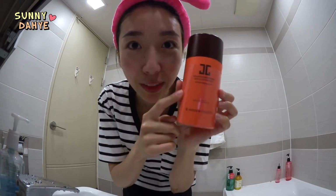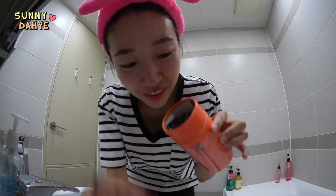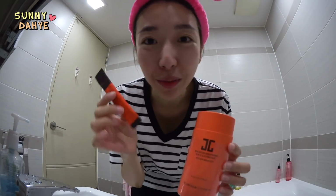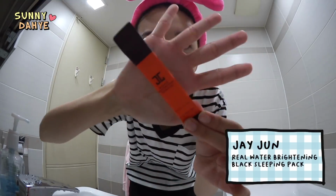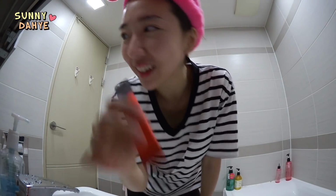And my favorite is this one, mainly because when you open it, it comes like a little coffee, you know, the coffee sachets. It just reminds me of that, and it's really cute. Real Water Brightening Black Sleeping Pack. So it helps with brightening and it moisturizes really well. Whenever I use this the night before, the next day in the morning when makeup artists put makeup on my face, it looks so good. So I've been really loving this, highly recommend.